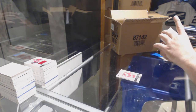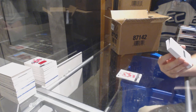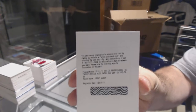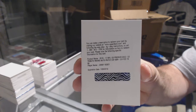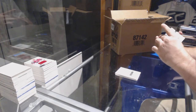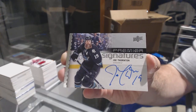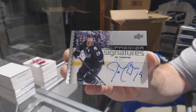We've got number 99. Super rookie patch auto for the Rangers, Jimmy VC. Jimmy VC, numbered to 99, super rookie patch auto. For the Sharks, we've got a short print signatures, Joe Thornton.